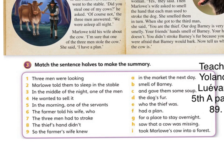Ready? So number 1 says, 3 men were looking. So let's pay attention. 3 men were looking in the market, smell of Barney, and gave them some soup. The dog's fur, who the thief was, had a plan for a place to stay overnight. So the correct answer is letter G. 3 men were looking for a place to stay overnight. So please write letter G next to the number 1. And that's how we're going to do this page. So please continue solving the rest of the sentences.